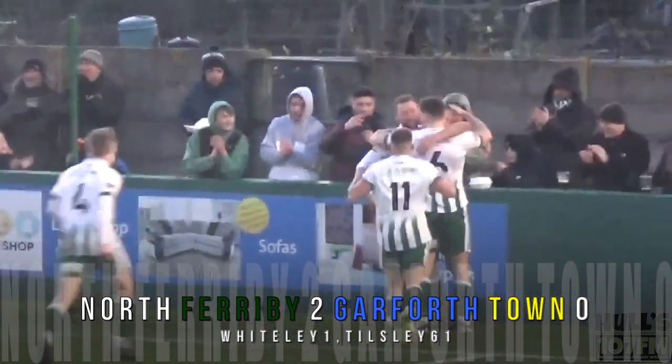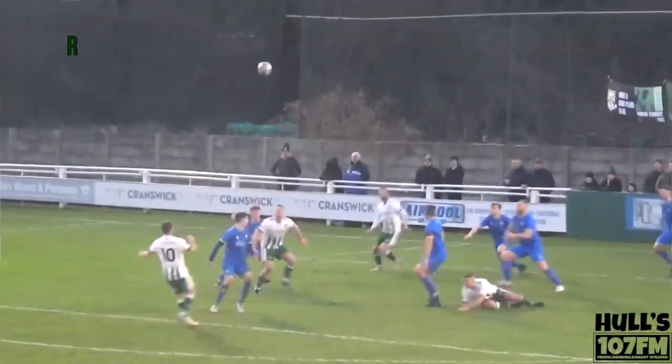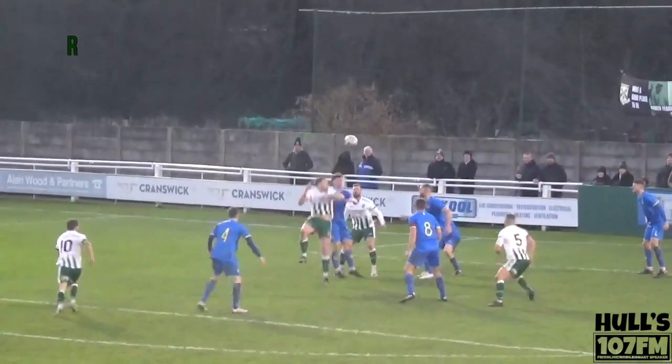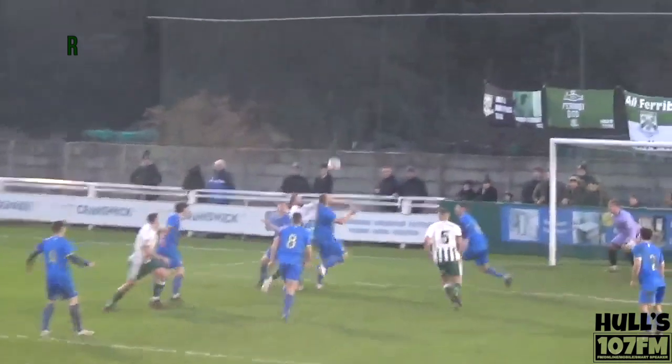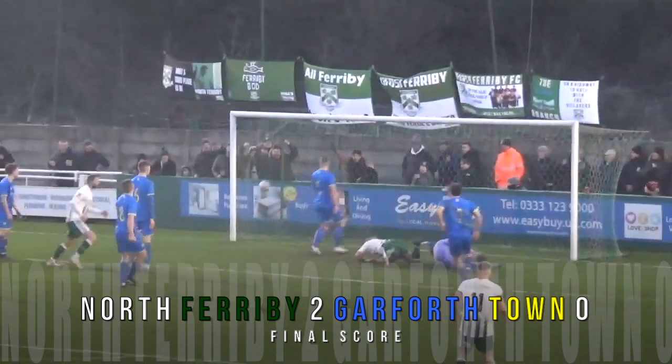And that is the second. Danny Emerton got a head on it, Ollie Donald helped it, and now Tilsley finished it off. 15 and a half minutes gone in this second half, and North Ferriby are 2-0 ahead.